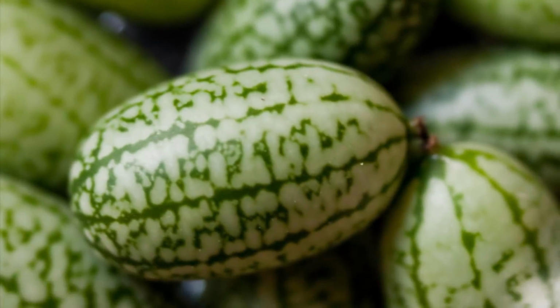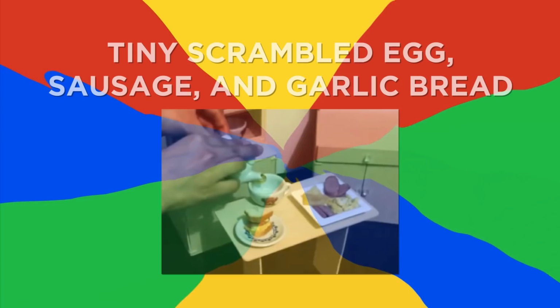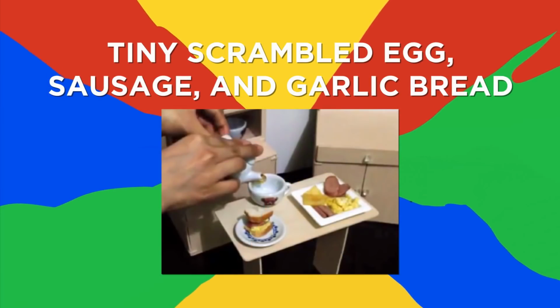So far, we've covered tiny versions of your everyday ingredients. But are you ready to see actual tiny meals? Brace yourselves because this will make you want to eat. Minus the guilt. Tiny scrambled egg, sausage, and garlic bread.